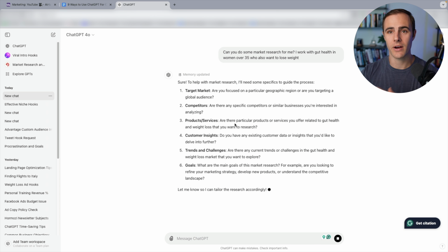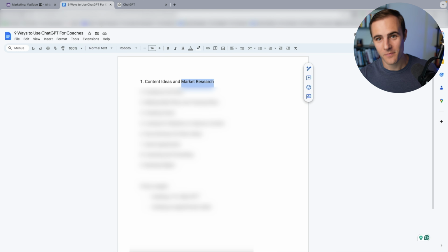But I could keep interacting with this to where, like in the past with GPTs, you had to have a lot of prompts. And now that's not necessarily the case anymore. You can just have an active conversation with ChatGPT and it gets better as you go. It gives me options and stuff like that, and I can keep going. So way number one, by far, is for content ideas and market research.